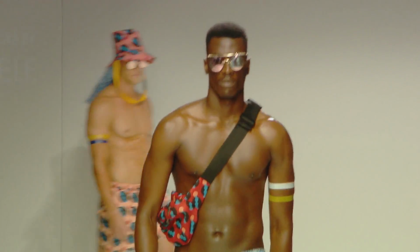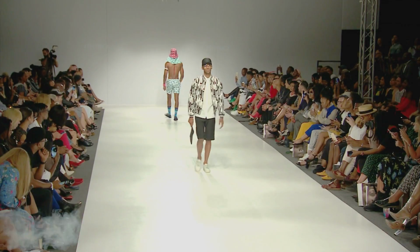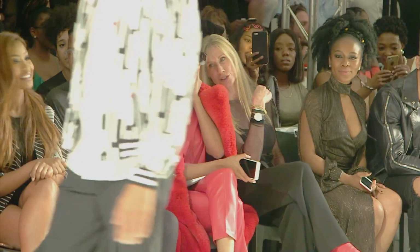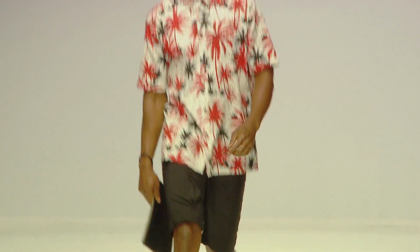Ephraim, you're one of the designers showcasing tonight. What trends did you incorporate into your designs? A sporty, edgy look. The pants are very constructed. The shorts and the jacket are in very beautiful fabric, and it's all painted. It's very easy to wear, you can dress it up or dress it down. And the shirt, the print is a big thing coming next year, and the next year, and the next year.